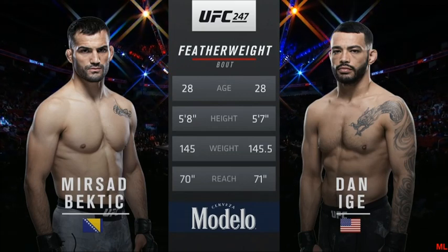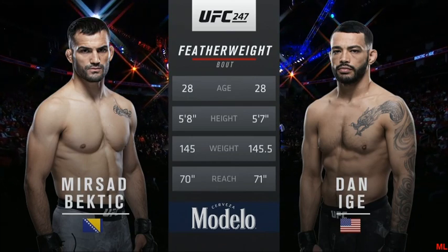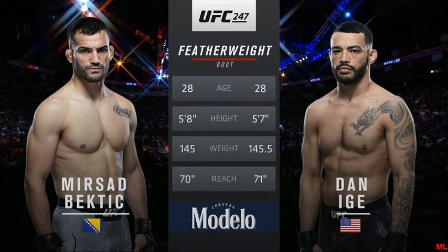28-year-old featherweight hopefuls here. Bektić is 1 inch taller, but it's Dan Ige who will have the 1 inch edge in reach. All right, now for the intros, back inside of Bruce Buffer.